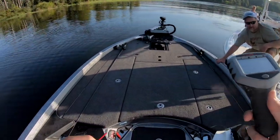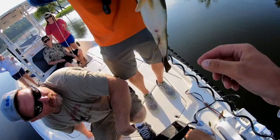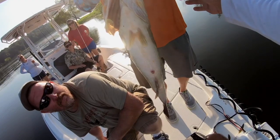She has caught a tiny, tiny little baby bass. And she needs to get a weight on it. On a medium light rod. Yeah, yeah. About 2 foot from the boat.